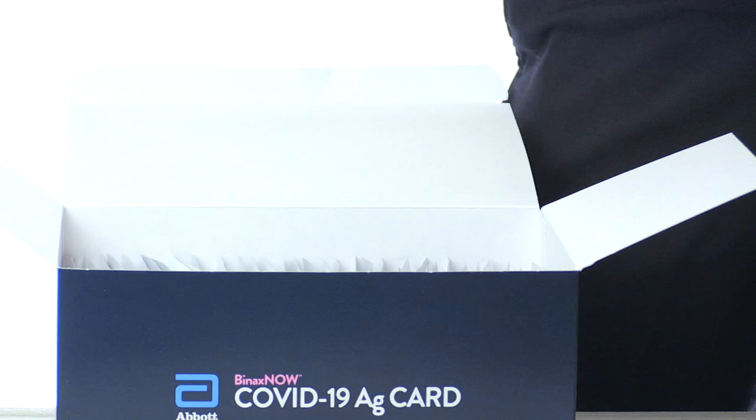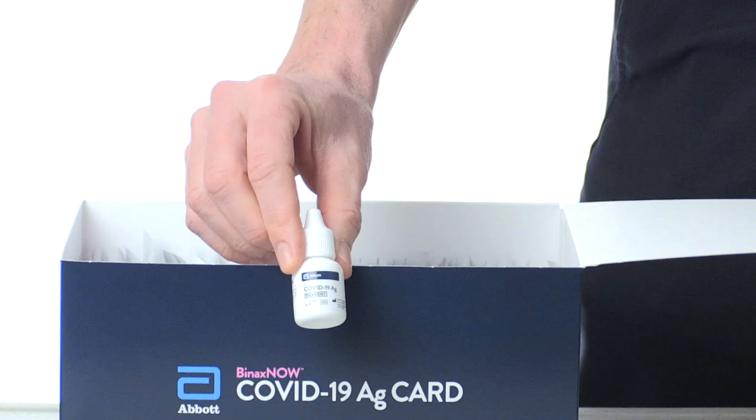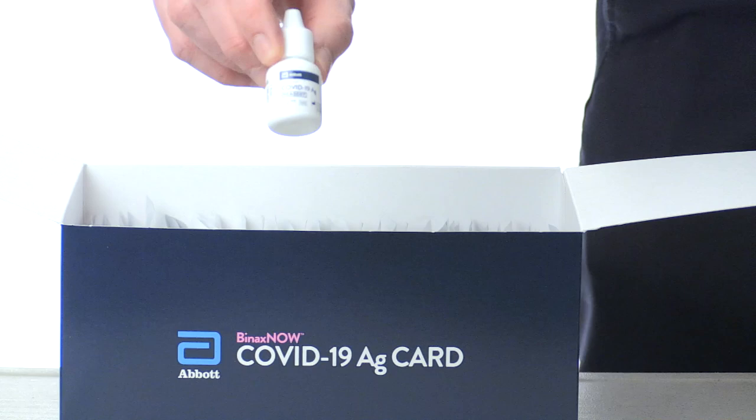Now, when a box is delivered to you, there's only going to be 38 tests in here, and I'll talk about why. When we receive a box in, it has 40 tests. You can see all of the tests individually packaged. It comes with a reagent. This box has one bottle of reagent for all of these tests. It is very important that you maintain this and don't lose this, because if you lose this, the box of tests are no good. So make sure that you keep an eye on that and remember where it is.